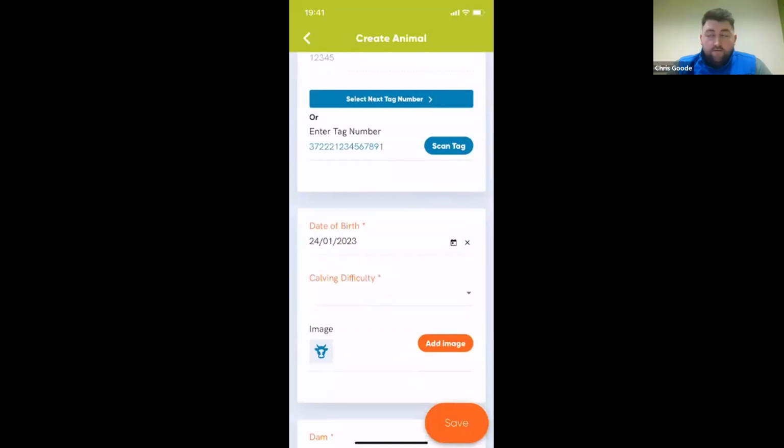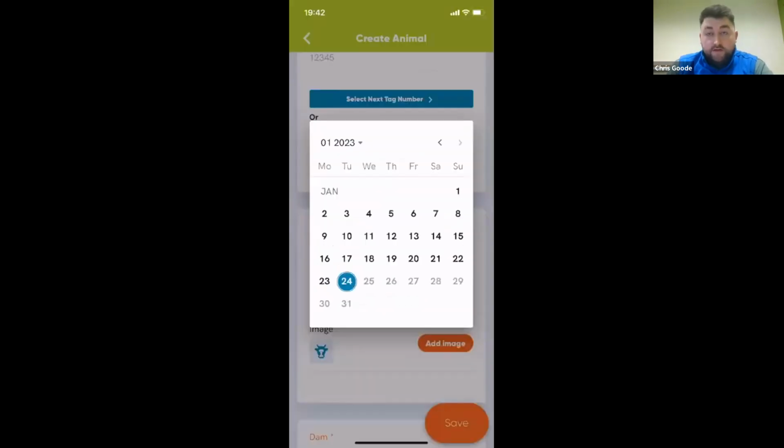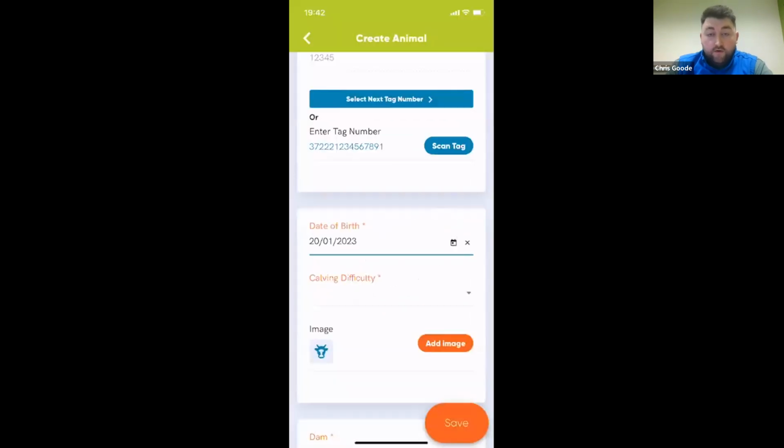So you have a few optional fields here as well. Just to note, this calf registration is on our Irish side, so there might be some differences with the other regions, with Scotland, UK, and Northern Ireland. But here, you might notice that these fields are in orange, so they're required fields for registration. You can enter your date of birth. It automatically defaults to today's date. If the calf was born a few days ago, you're able to change it back.